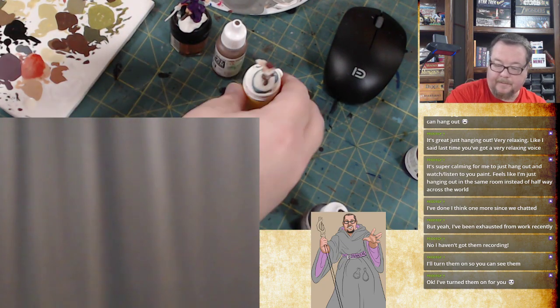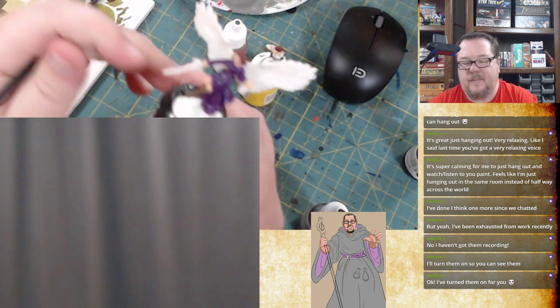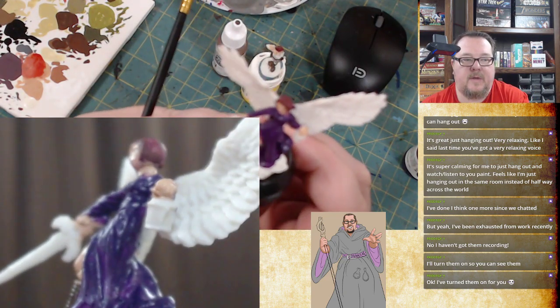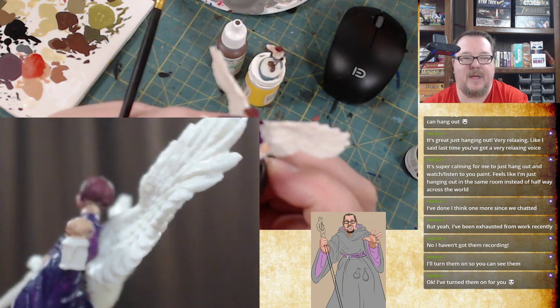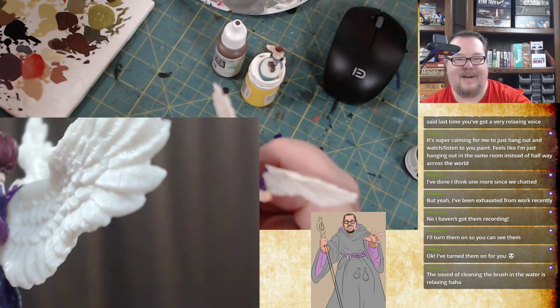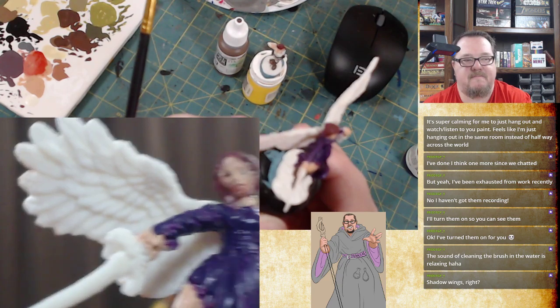All right. So now we've got some interesting things to try to do here. So the wings on this, Wendy said she wanted them to be kind of almost hidden, like almost invisible. Yeah, kind of like shadow wings. So I'm not exactly sure how to paint that.